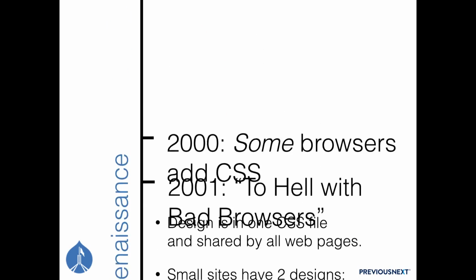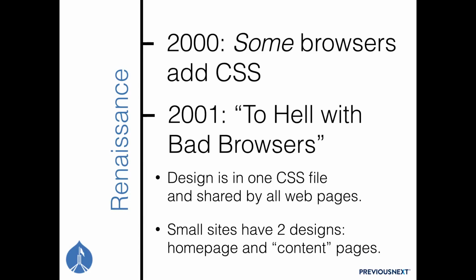Everybody ignored it. HTML4 came out and said, hey, you should use CSS for your design. It actually says it in the spec. No browser implemented CSS2, so everyone ignored it. Then finally, some browsers started to implement CSS in around 2000. And in 2001, there was a very influential article on A List Apart called "To Hell with Bad Browsers," because some browsers were preventing us from using CSS because they weren't implementing it.